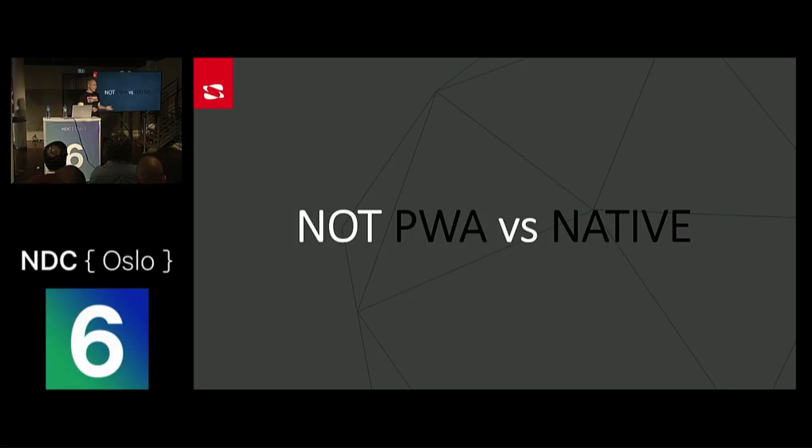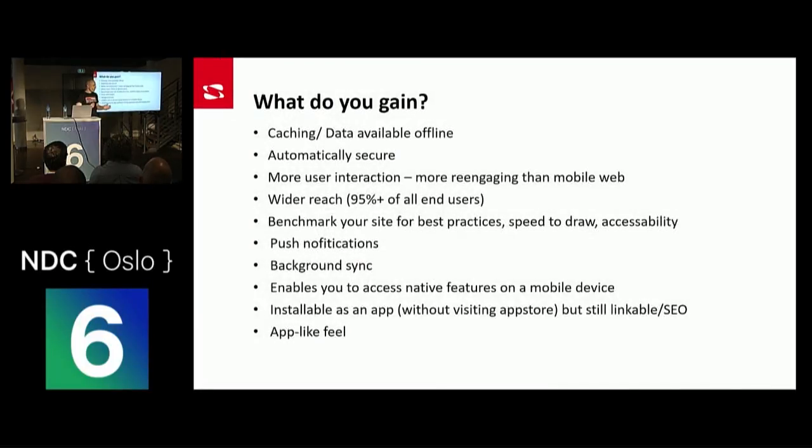If you're a front-end developer and you're not building a progressive web app, this is what you're missing out on. By building a progressive web app, you get caching, you can access the data offline, it's automatically secure, and there is more user interaction than with regular mobile web. This has been proven time and time again. You reach a lot more people. You can benchmark your site. You can have actual numbers for how accessible it is, how search engine optimized it is, and how quickly it is drawn on the screen. You can use push notifications to re-engage the user. You can use background sync so that if someone is doing something on your site offline and then goes online, it persists somewhere later on.